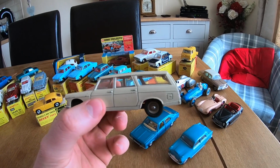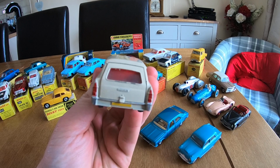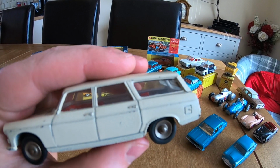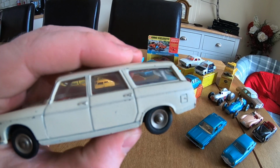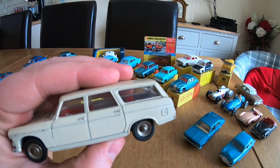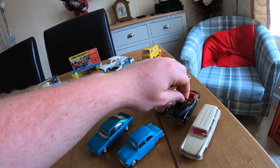French Dinky Peugeot Estate. Now that's a nice casting. Dual headlamps. Opening tailgate on the back, and this also has the option, if you can quite make it out on there, for the folding seat inside. You can do the little cog down here. Very similar to the Corgi Citroens. But you know, you're in a French Dinky Peugeot, which kind of suits you better.